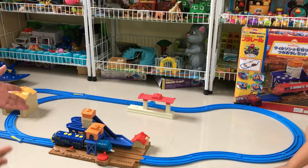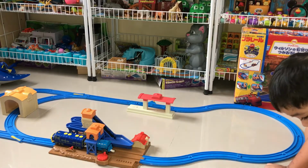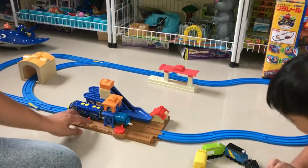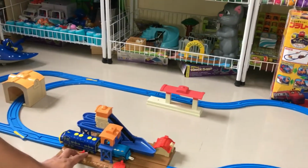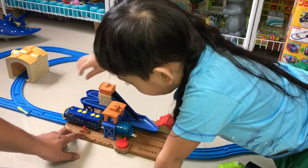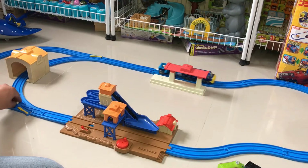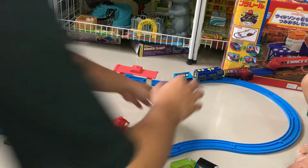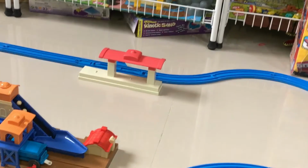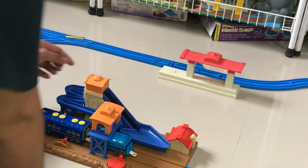This is one of their two Takara Tomy Chuggington playsets. Okay, so we will be turning this on. Okay, and you can see those functioning already. Then we have to tilt this one to the other side so that the train can move like that. Hey, a ball! This is for wheels. And you can see the balls going up. And it slides down, going back to its container.